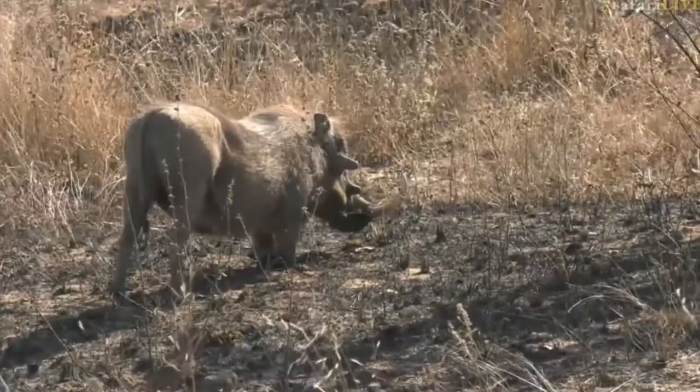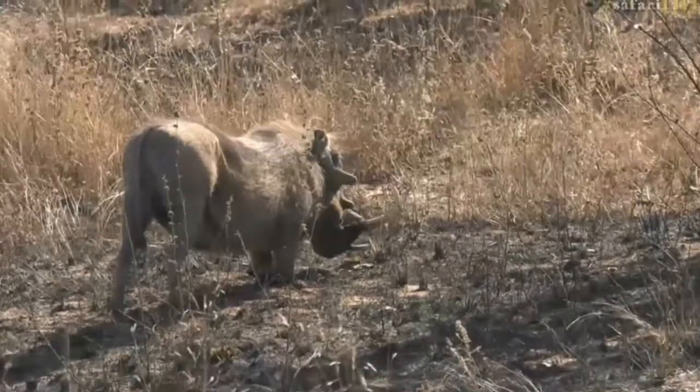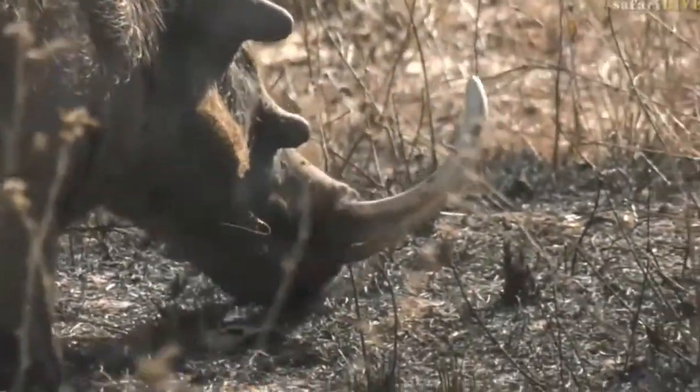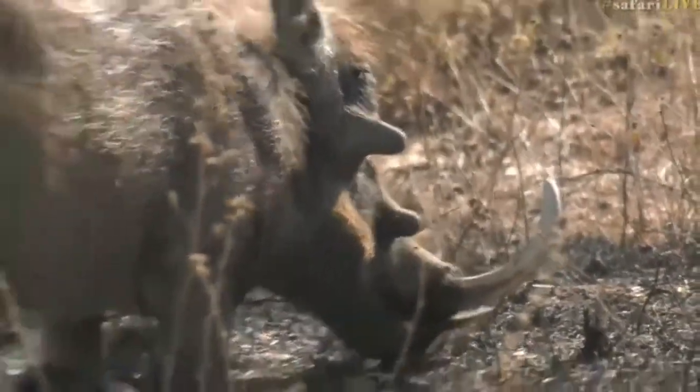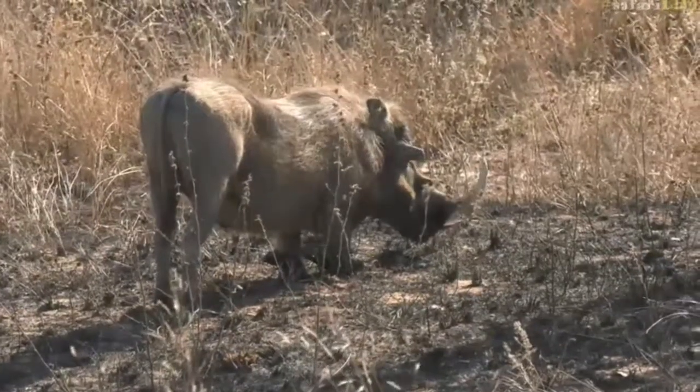That's incredible. Look at that. Even the lower tusks, very sharp and very long on the bottom jaw. You can see how they've been worn down against those bigger tusks. That's wonderful. See, down on his knees feeding.